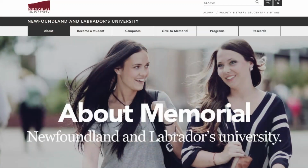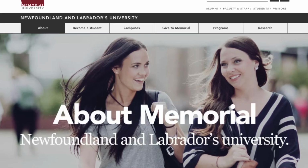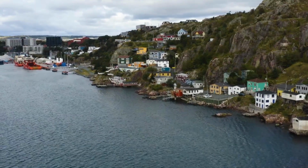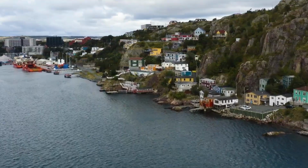So for that one, you can actually check Memorial University. This one is one of the cheapest universities in Canada if you're willing to move to Newfoundland. So Newfoundland is in Atlantic. If you're really looking for an affordable university but you don't mind living in a rural area, then move to Newfoundland. Check out Memorial University.